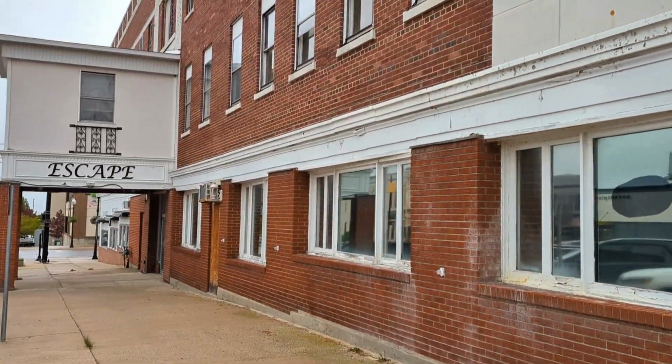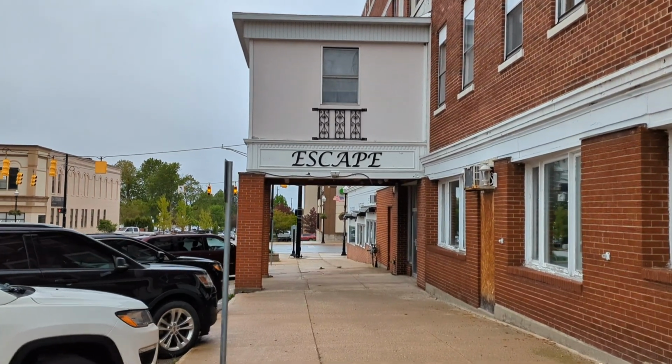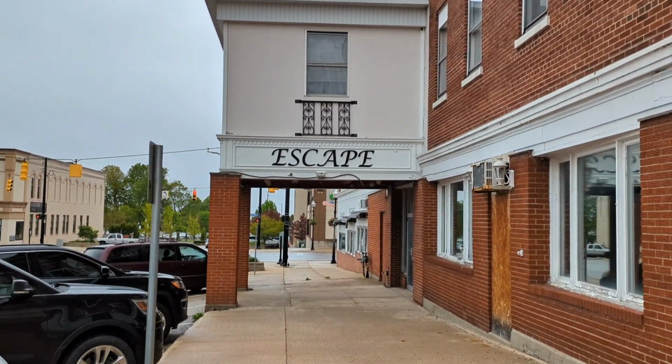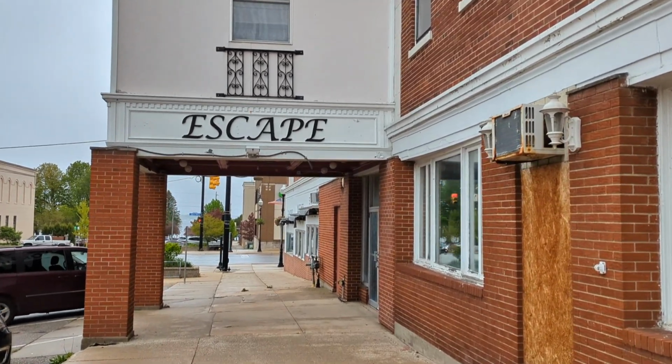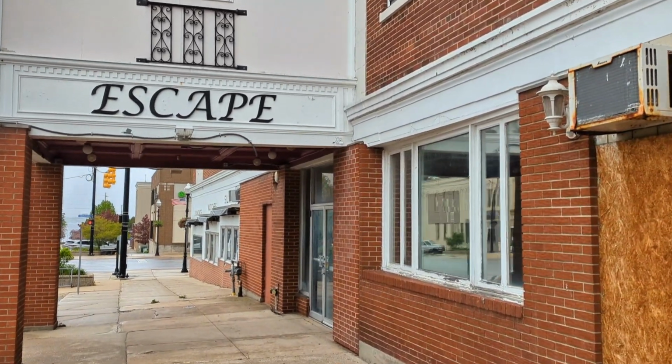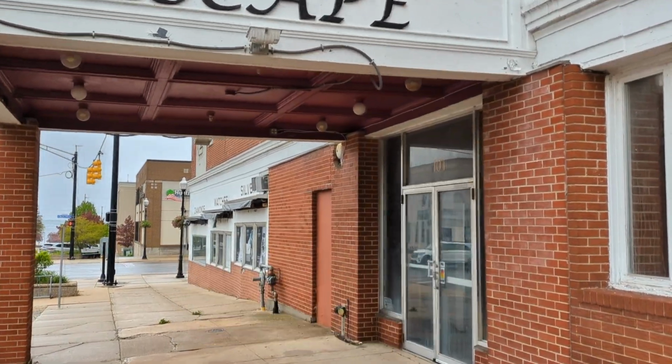But it's got a really neat little breezeway thing here going on. So I wanted to film that. If anybody from Cadillac is watching, comment down below. What was this building at one point? I'd like to know. What was it originally?